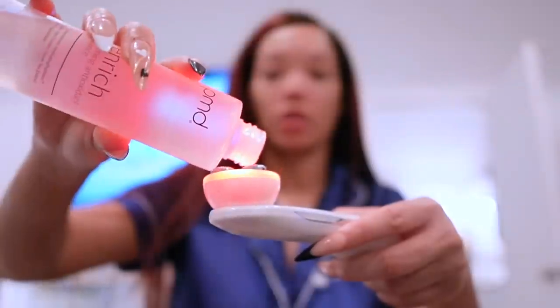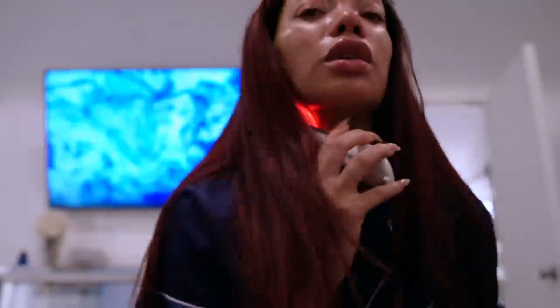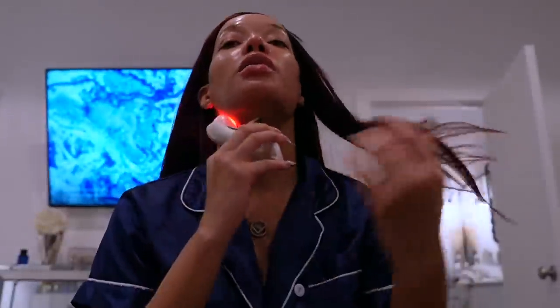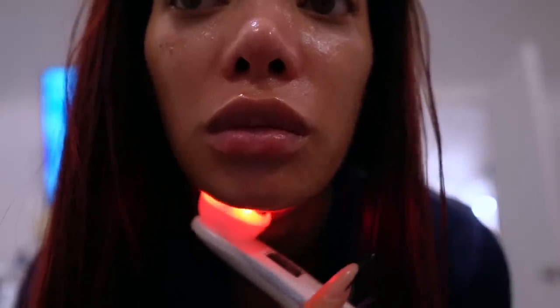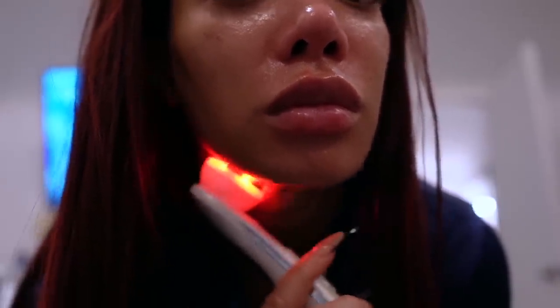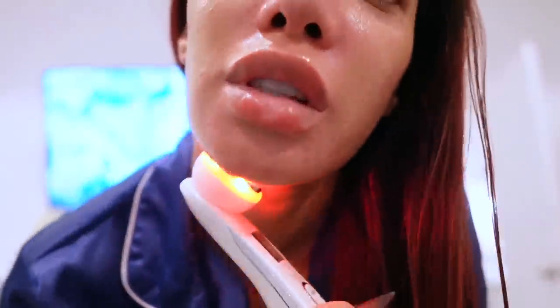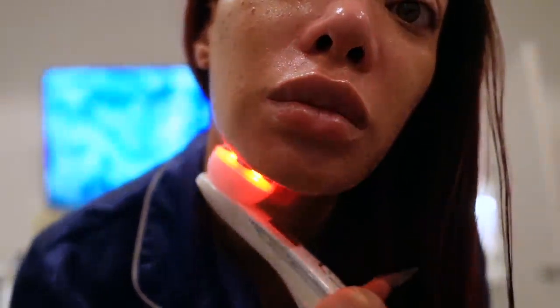And I'm gonna add drops of the essence. And I'm gonna show y'all how it pulls my muscles. You see that? What it's doing in my lip? I'm not doing it. That's the device. It's pulling my muscles. It's activating my muscles.